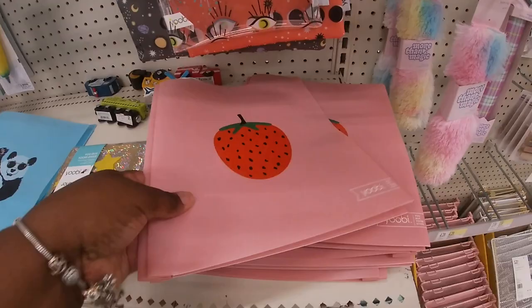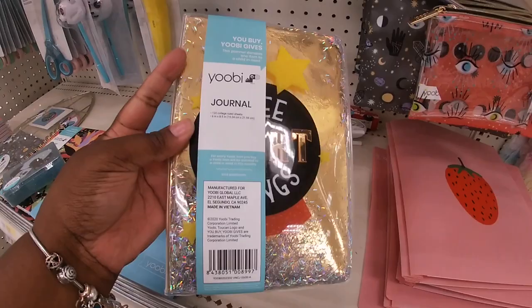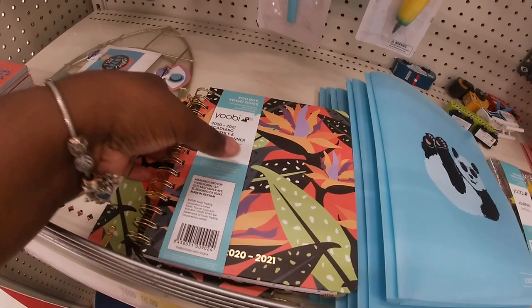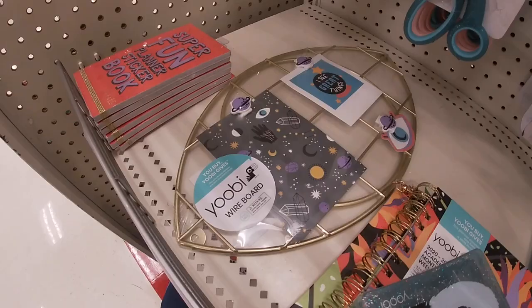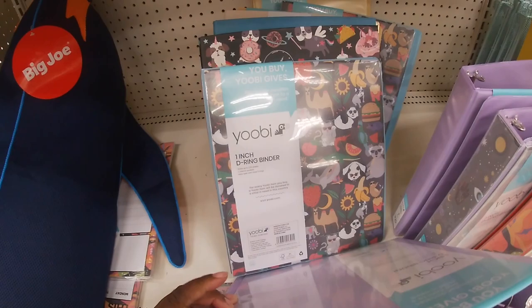These cute folders have the little strawberries, $1.99. Well, this is really cute. What does it say? I see great things. Another folder. Monthly planner. The wire board. Super fun sticker planner book. They have some binders down here. See the flamingo. These are $4.29.